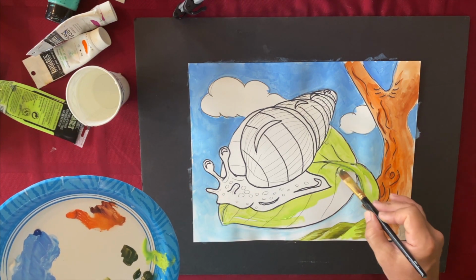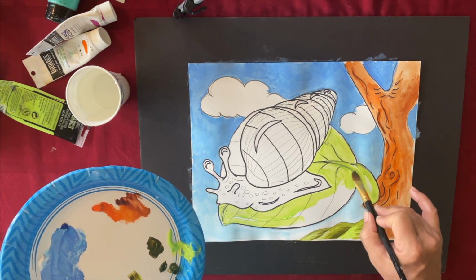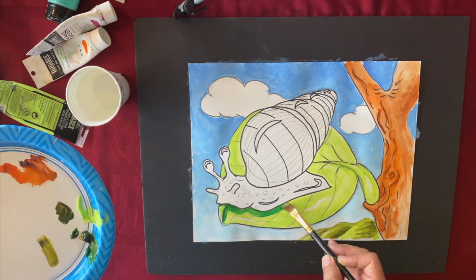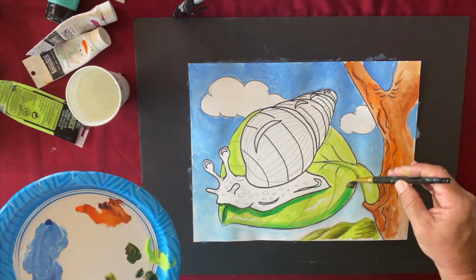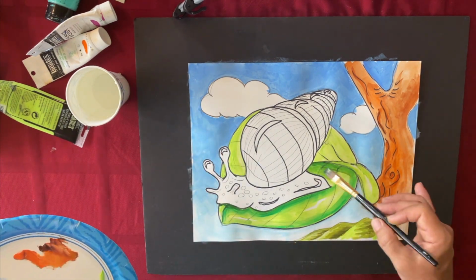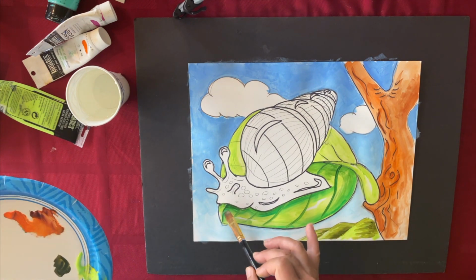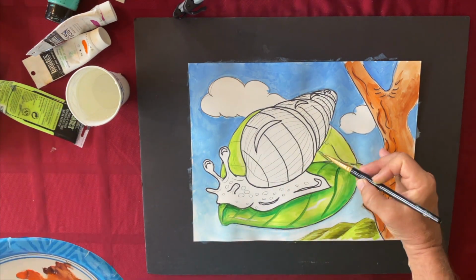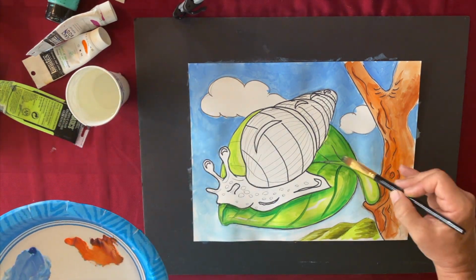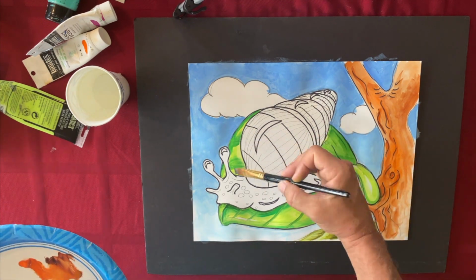When I start painting the leaf, I'm going to start with the lightest green first, and then gradually get darker and darker greens. In this painting, I'm going to get the edge of the leaf a little darker than the center of it. That'll give the effect that the leaf is curved and give it some form. A nice place to make it even darker is right underneath the snail. That will set the color of the snail off against the color of the leaf.